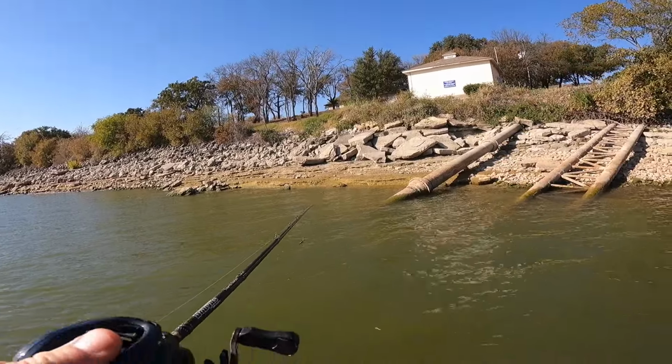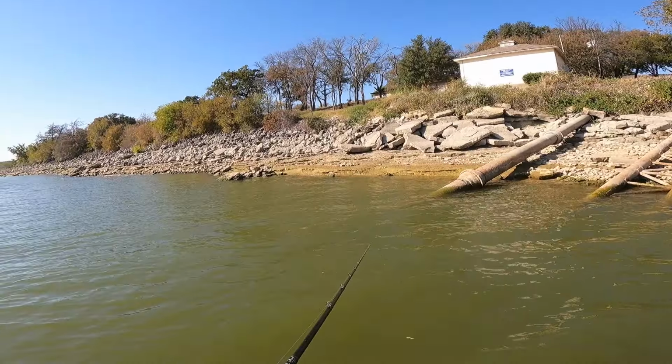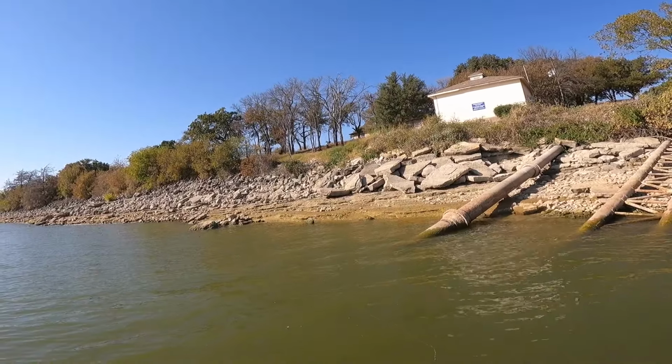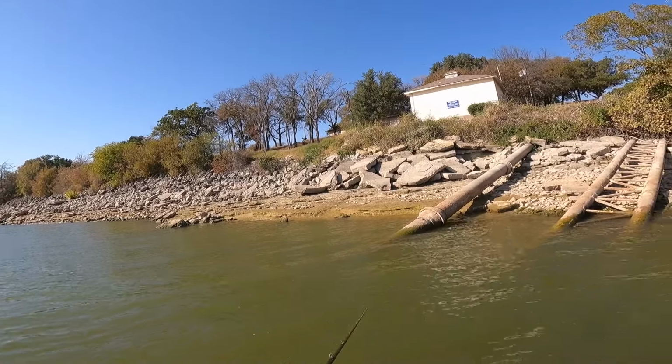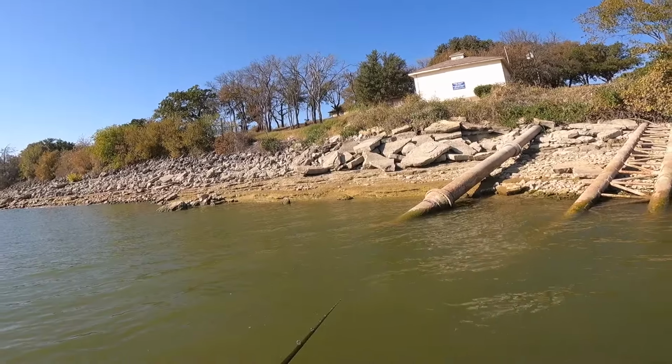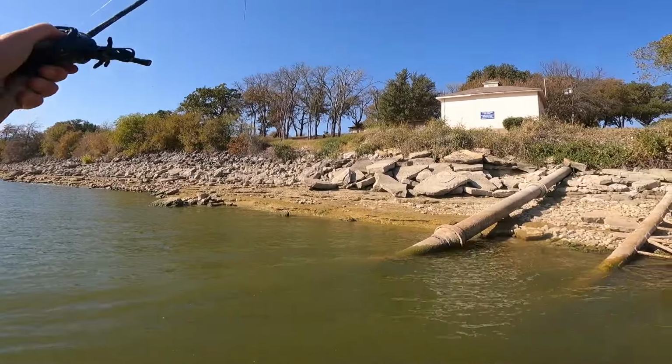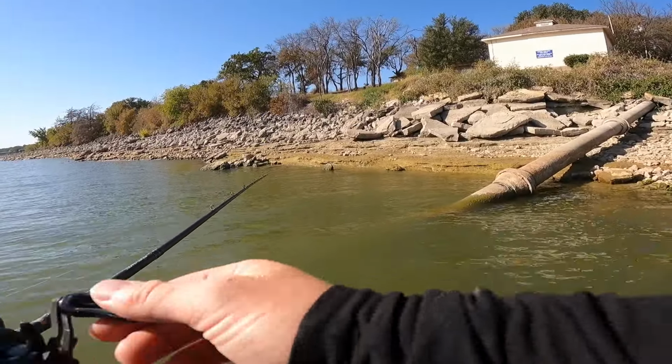I'm slowing down my retrieve just a little bit since the wind died. It didn't die all the way, but it definitely slowed down. But I'm kind of almost like slow pulling it, you could say. Not necessarily dragging it, but like slow pulling it. And they're picking it up off the bottom. The last couple fish have.